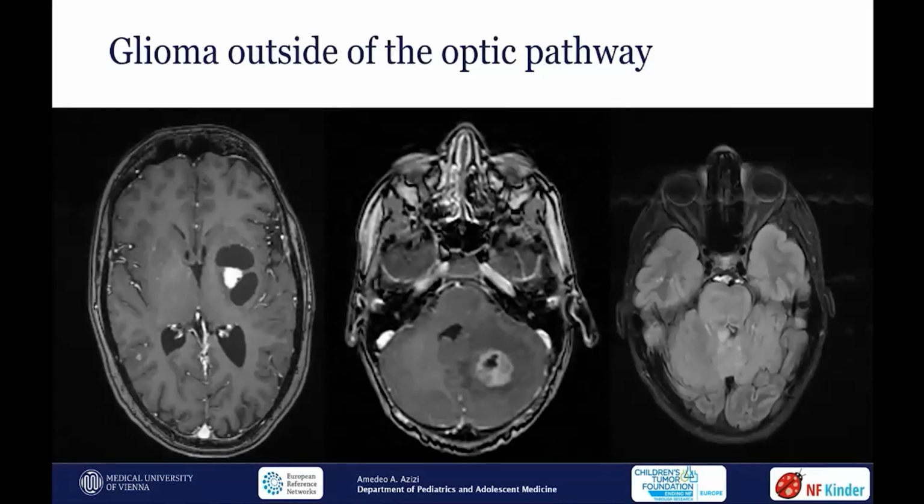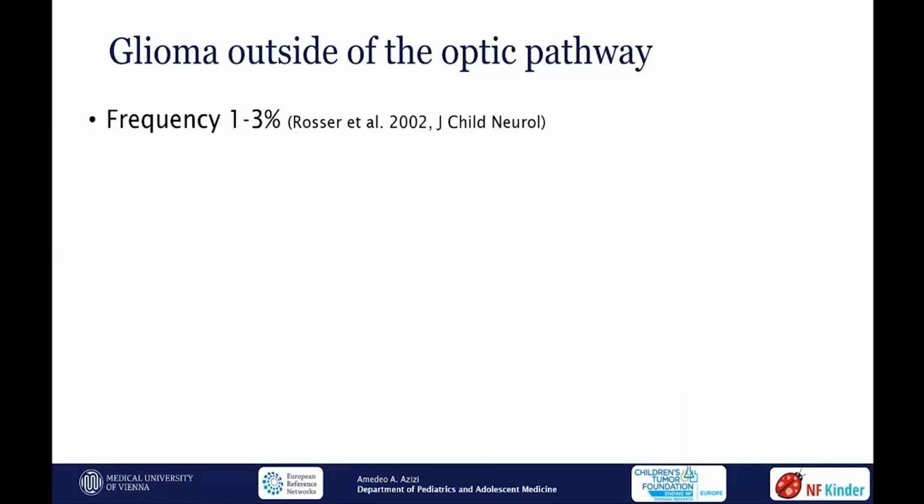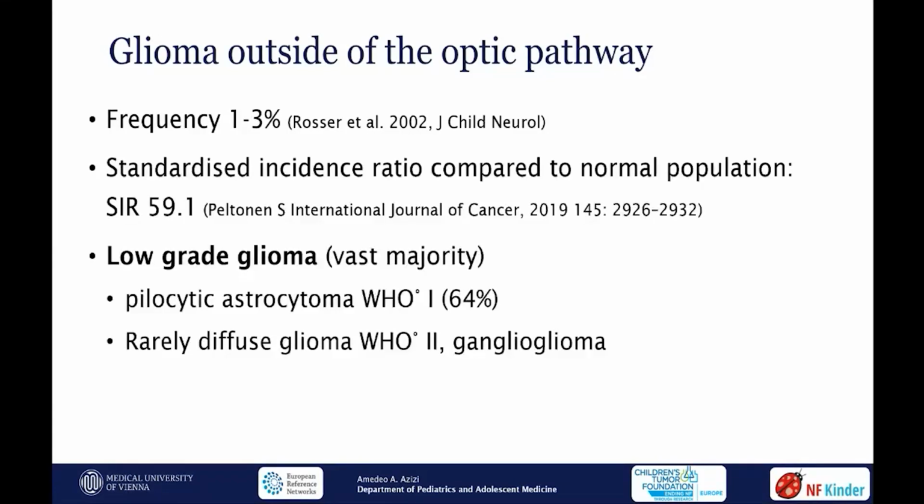Here you see a local glioma, pilocytic astrocytoma of the basal ganglia, in the cerebellar hemisphere and of the brain stem. The frequency is about 1 to 3% in children with neurofibromatosis type 1. The standardized incidence ratio compared to non-NF1 populations, from a quite novel publication by Sirko Peltonen, is about 59.